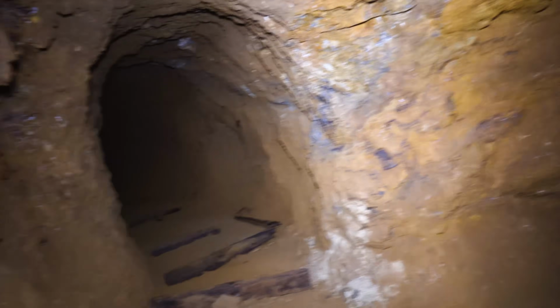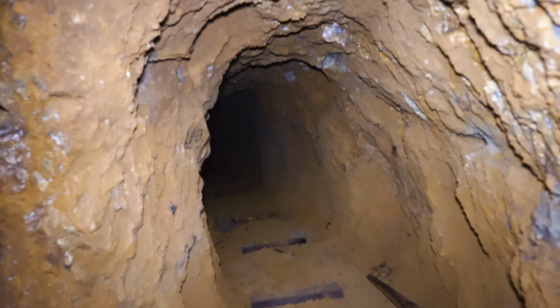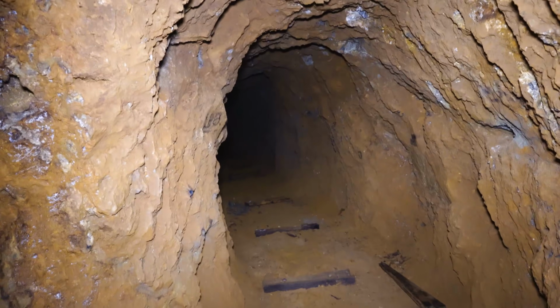So we're following right-hand rule in here because it's a really complex level, and we're going to go off this way first and see what we can find.